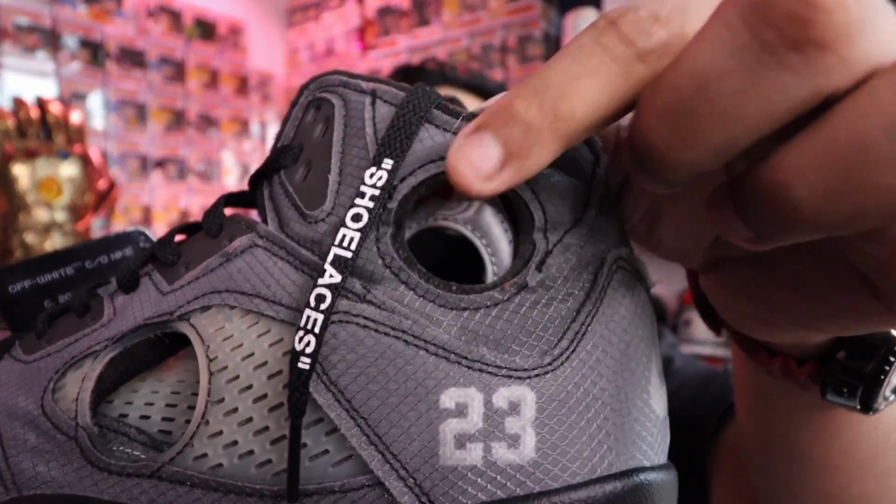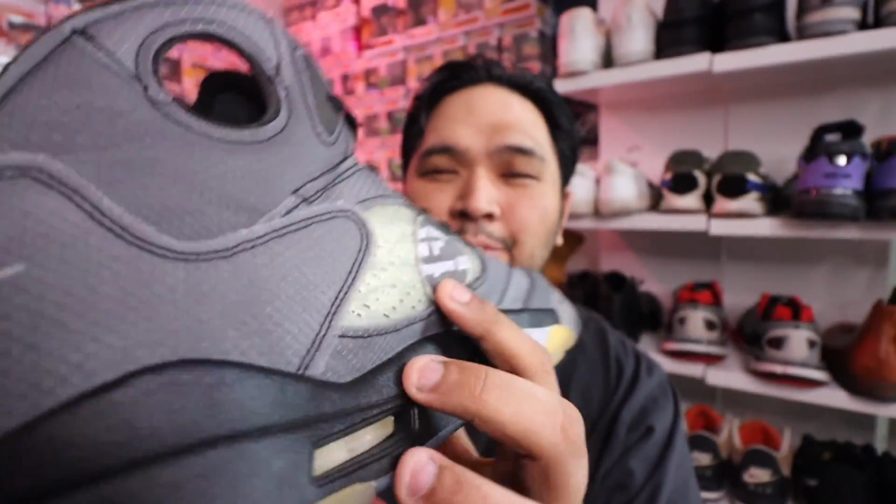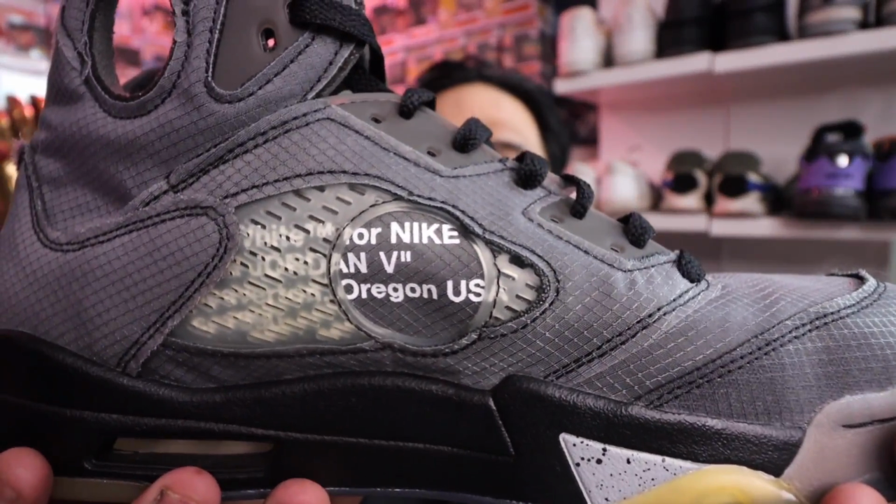And since I got it for retail, I did the crazy stuff. So I actually cut out the circles. So as you guys can see over here, here, and here. The only circle that I kept is the one over here, mainly because it would ruin the text, but everything else I cut out. And it's been so much fun wearing it.